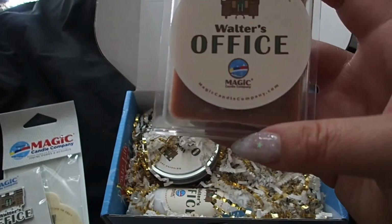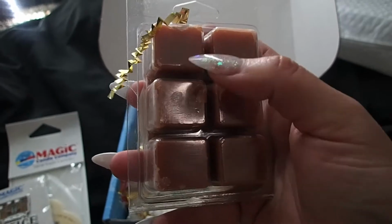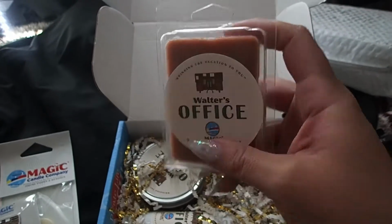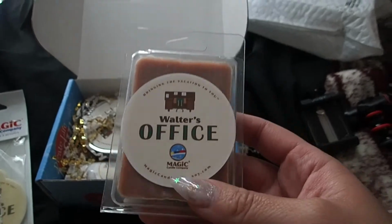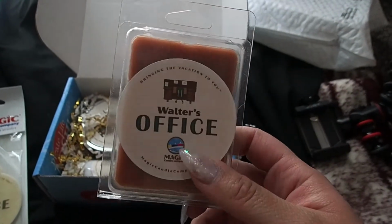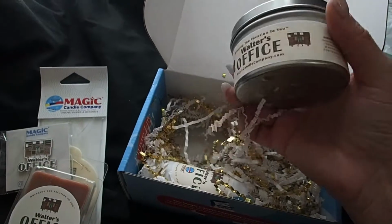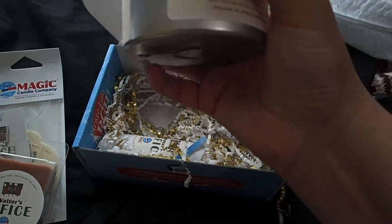I got some wax melts, and these last a very good time. I currently have the Pop Century that I ordered last time, just the Pop Century themselves, not a subscription box, but an individual order. And these last a good chunk of time. Wow, that's interesting. Okay. And I am going to smell it and tell you my opinion. Oh, wow. Whoa. This is kind of open.